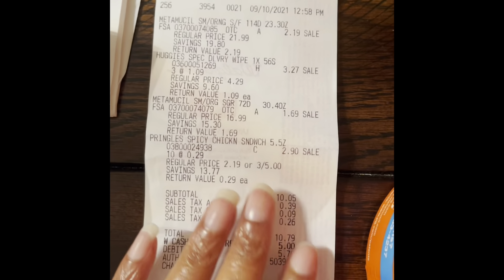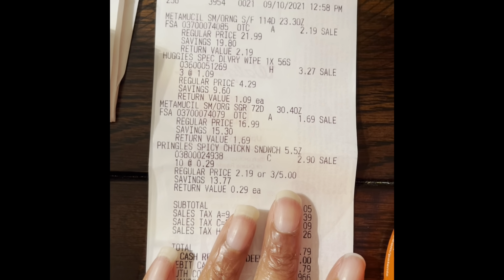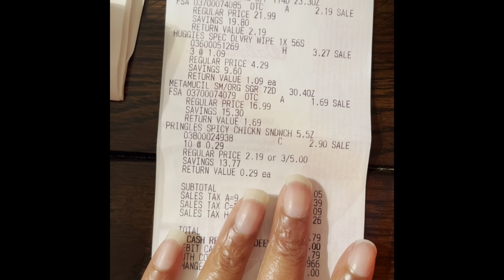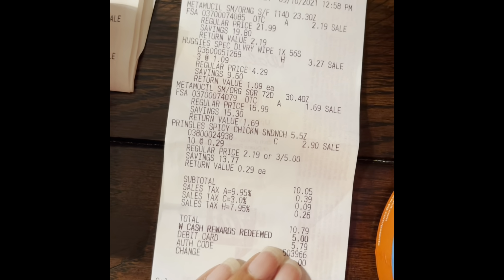So this is my receipt for this one. One Metamucil, $2.19. The Huggies, $1.09. The other Metamucil, $1.69. And then the Pringles, $0.29, which is an awesome, awesome deal.